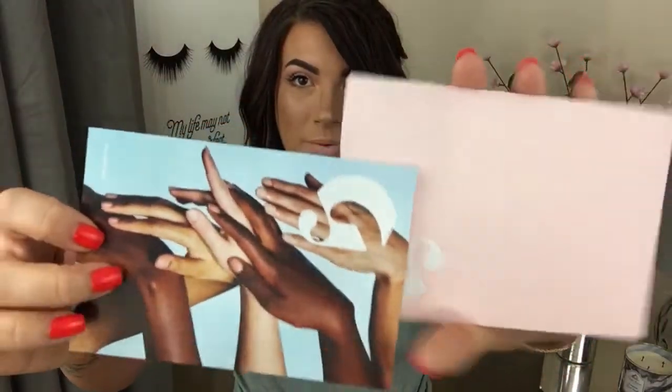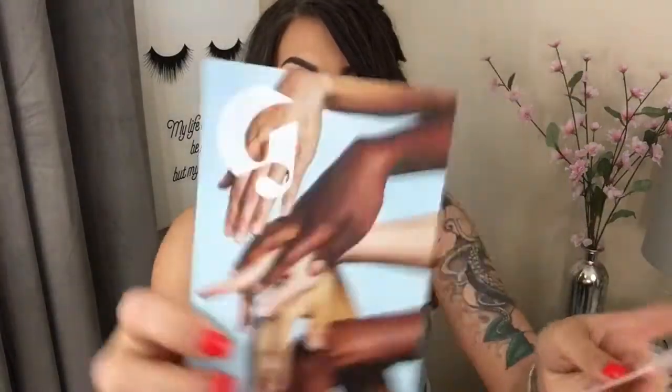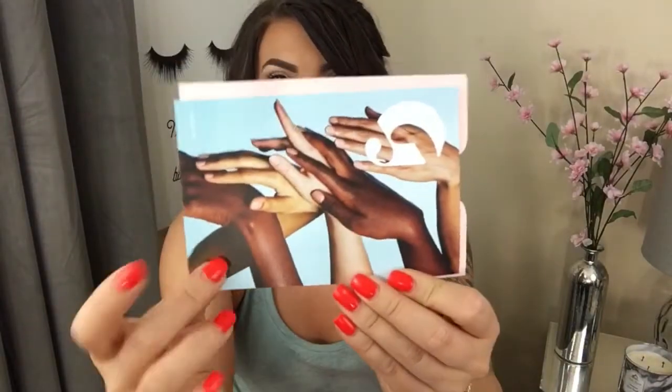And then it comes with this little card in this envelope. It just says, "Hi, finally we meet. It's really nice here." So this is really, really cute. I like that it has a bunch of different skin tones represented. I love when a brand is more inclusive. More brands should be. So let us open it up and I will show you what I got.